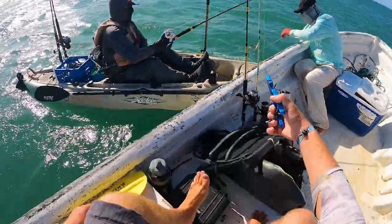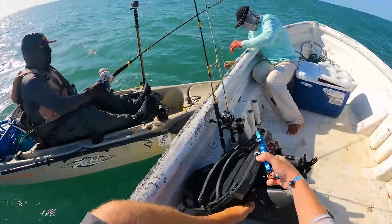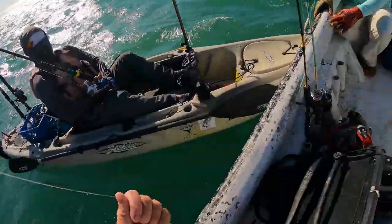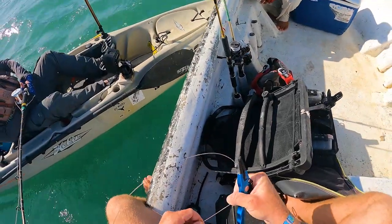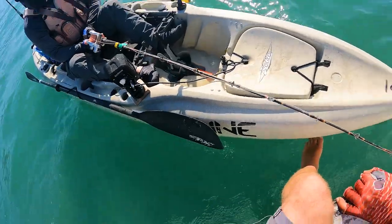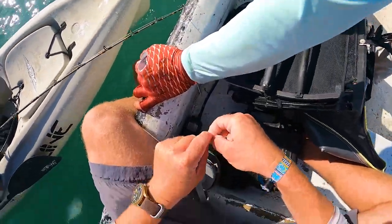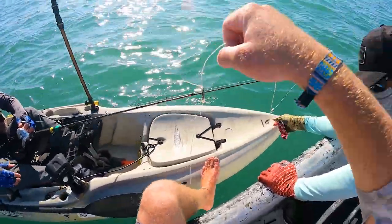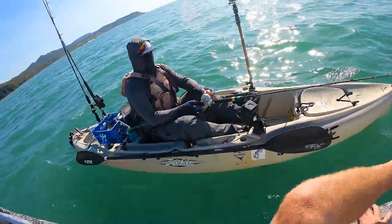Okay, swing it over here. Nah, man. So I gotta hold him in the water while I retie this. Fish? Yeah, but just don't go too fast. Yep, got it.